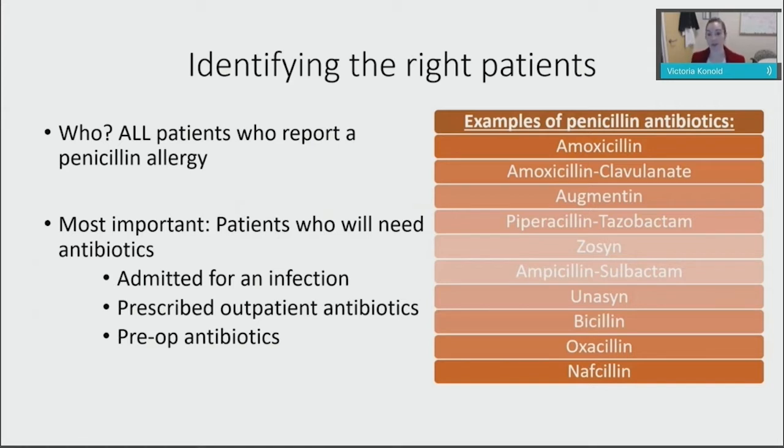So here in the table, you can see some examples of other penicillin antibiotics that would qualify a patient as having what we would call a penicillin allergy. That's how I'm going to refer to it the rest of the talk, but I just wanted you guys to know that this is what I mean. So for example, a patient with an amoxicillin allergy, an oxacillin allergy or a nafcillin allergy, or any of the things on this table, and I'm sure there are a few more out there, but you guys are probably familiar with lots of these.